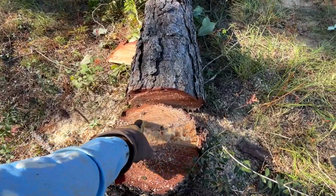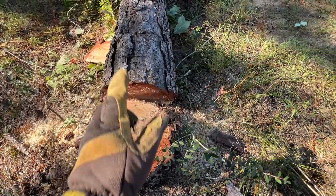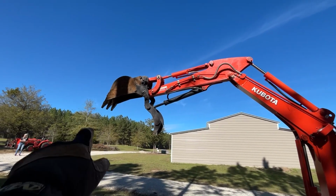So I knew I cut that a little wrong, so I cut it on this side and left more hinge over here to try to pull it that way. And I had the excavator pushing it that way as well.